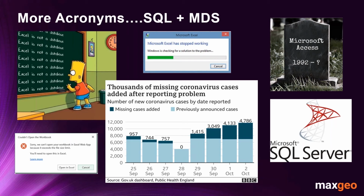Microsoft Excel cannot exceed about 1 million rows. Microsoft Access databases cannot exceed 2 GB. Nowadays, typically geological databases are larger than this. SQL, or sequel as it's commonly known, is a type of server which we use in the hosted environment. Its limitation size for data storage is 500,000 terabytes.